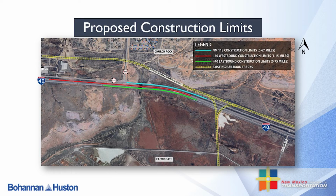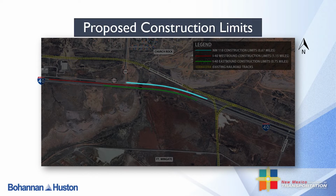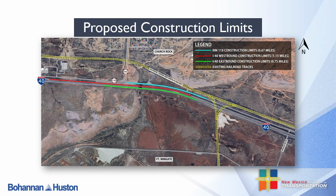Zooming out, we can see the approximate limits of construction for each of the 3 roadway segments. Shown on the screen is an expanded view of the project relative to the surrounding area. The cyan line represents the construction limits for the New Mexico 118 roadway. The western limits of this roadway will tie into the newly built intersection with New Mexico 566, and the eastern limits will tie in just west of the existing at-grade railroad crossing, which is shown in yellow. Overall, the New Mexico 118 improvements are expected to be about 2/3 of a mile long.